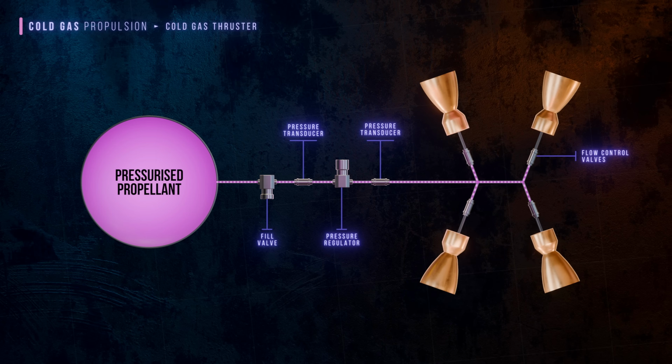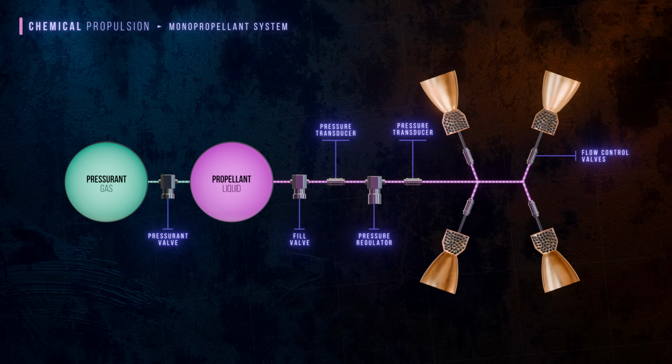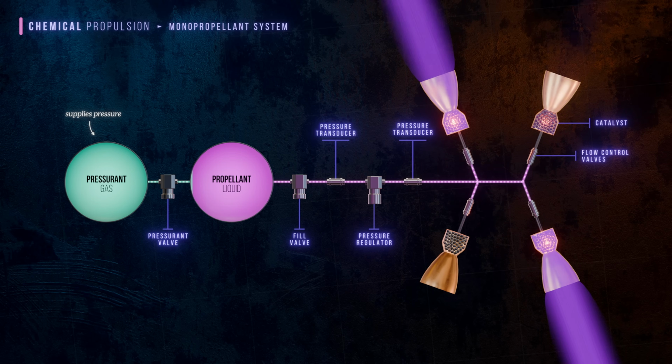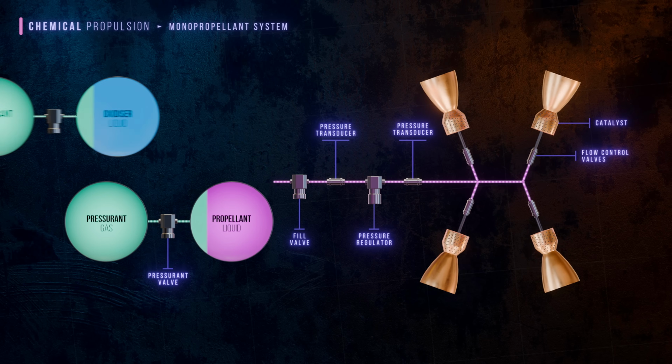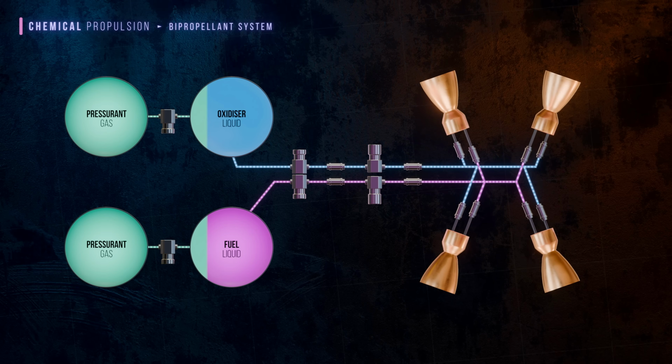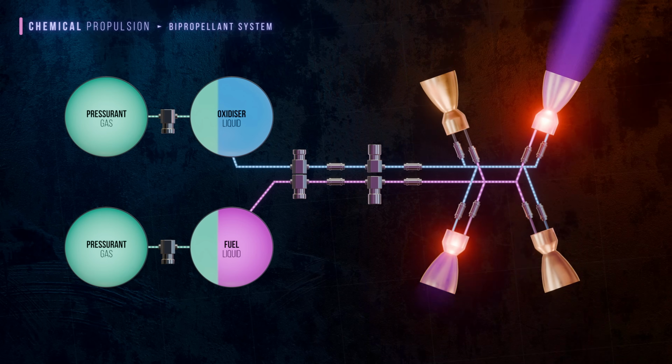Higher thrust can be generated with chemical propulsion, which uses a controlled chemical reaction. In a monopropellant system, the propellant is a liquid, which decomposes into a hot gas when it comes into contact with a catalyst. A pressurant, an inert gas stored in a separate tank, supplies the pressure that forces the propellant from the tank to the thrusters. A bipropellant system uses 2 propellants, a fuel and an oxidizer, which are mixed and ignited in a combustion chamber, producing exhaust gases that are expelled through the nozzle to generate thrust.